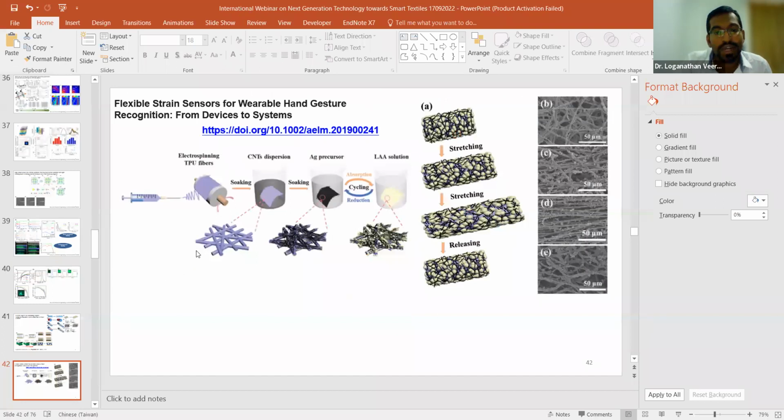And this schematic can help you to understand how strain sensors usually work, a resistive sensor, for example. Because as I said, if we want to create a conductive material, we use some conductive particles. For example, in this case, they use a silver precursor. Initially they use some thermoplastic polyurethane, TPU. So they form electrospun nanofibers, and then they use CNT with silver precursors so that they can form hybrids. Upon stretching, you can see the connections getting disrupted. So this will break your percolation threshold.